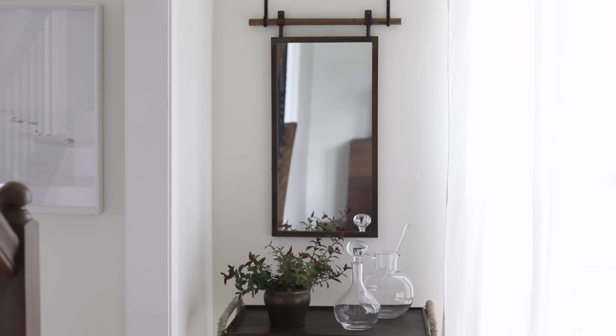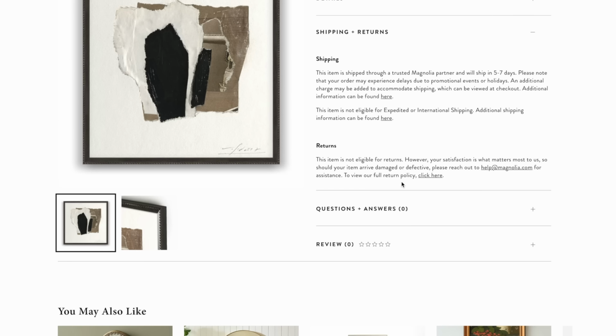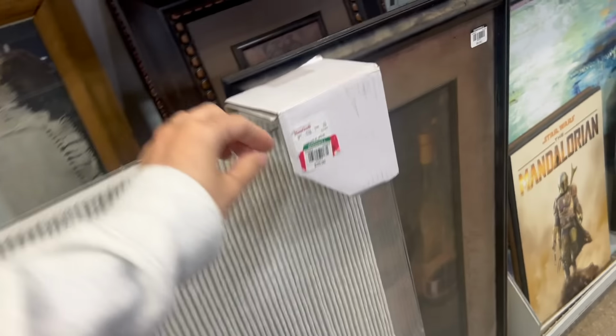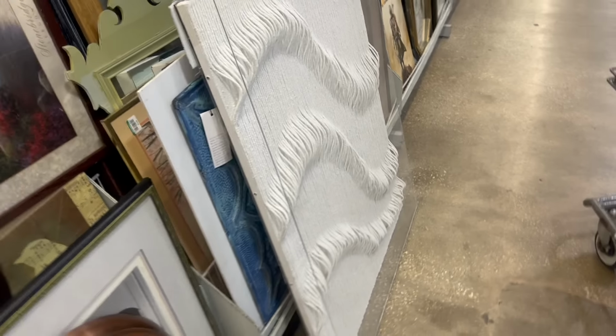Another style is of course abstract artwork. For example, this torn paper art piece, you can't return it after you buy it. It's hundreds of dollars, and you can either DIY something similar or just find something at the thrift store. For example, I found this paper artwork at the Goodwill retail side in basically perfect condition with my coupon.